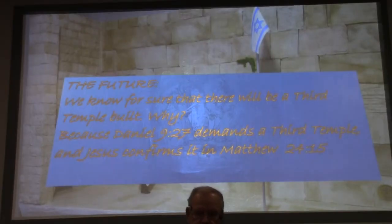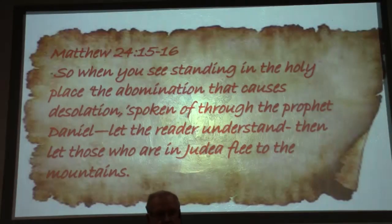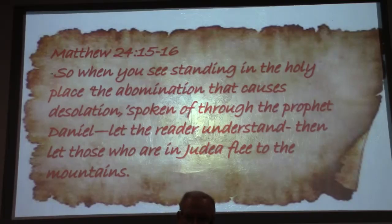The future. We know for sure that there will be a third temple built. Why? Because Daniel 9:27 demands a third temple. And Jesus confirms it in Matthew 24:15, where it says, "So, when you see standing in the holy place," that's in the temple, "the abomination that causes desolation spoken through the prophet Daniel, let the reader understand, and let those who are in Judea flee to the mountains." Why?